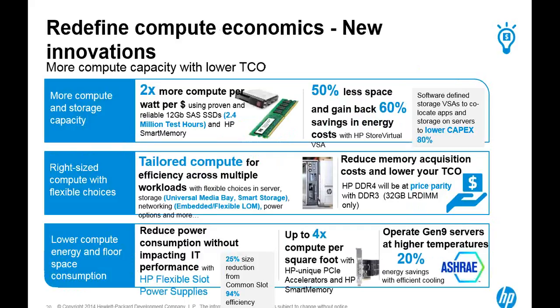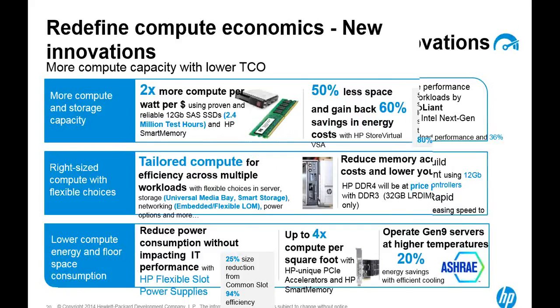We've reduced the memory acquisition costs to lower your total cost of ownership. The new Intel chips, we've priced them at the same price as the old Sandy Bridge chips. So even though we've jumped a generation, they're more powerful, etc., same price. And because of the Intel innovations and the HP innovations, we have reduced the power consumption without impacting any IT performance. And in fact, we got up to 4 times the compute power now per square foot. And because of some of the architectural things and the ASHRAE environment, we can operate Gen 9 servers in a much warmer environment, thus saving you on air conditioning costs.